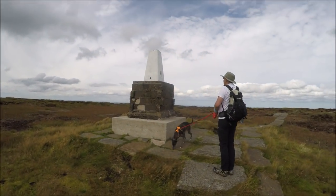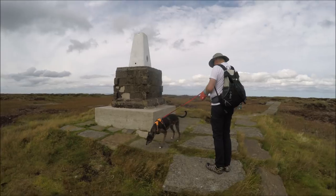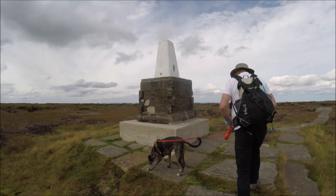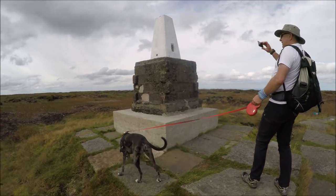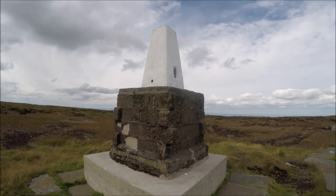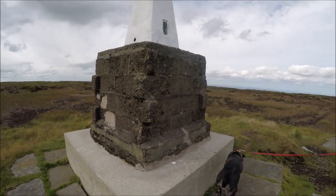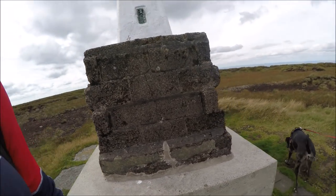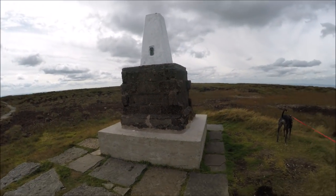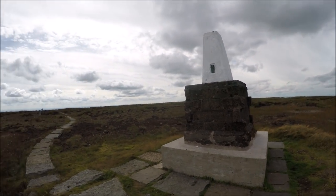So, we're up anyway. And we're at the top of the Cheviot. You know what? We don't even feel tired. It's 6 miles, nearly seven. We're at the highest point in Northumberland at this minute. It's a bit disappointing, actually. It's a great letdown. It's a great letdown, that.